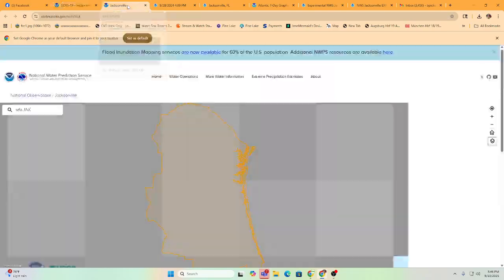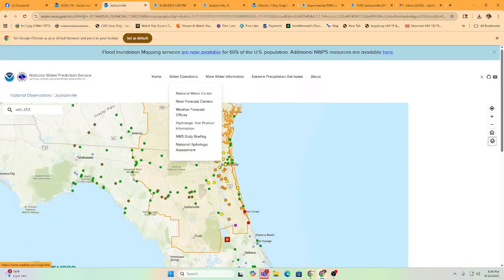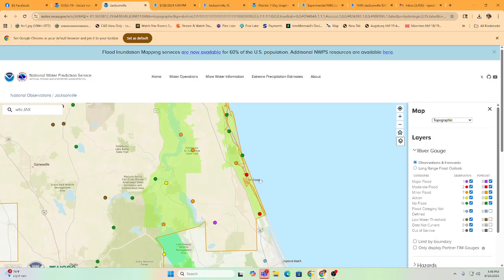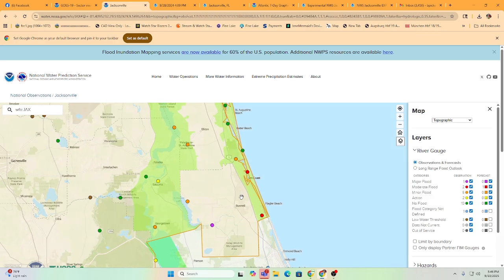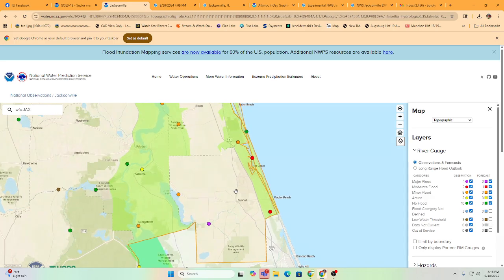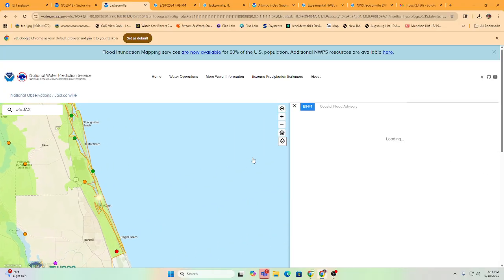So let's first talk about our flooding concerns because I know there's some folks out there. Fortunately, the flooding that we're experiencing is very isolated, very here and there. So it's not widespread, but it is of concern to some, and so we're going to talk about that. The first thing we're going to do is take a look at our flood gauges around the area.